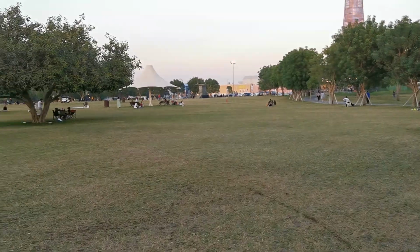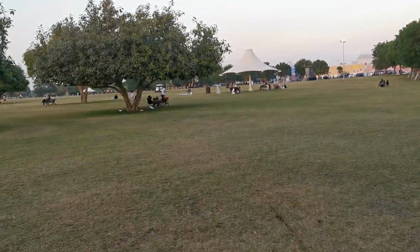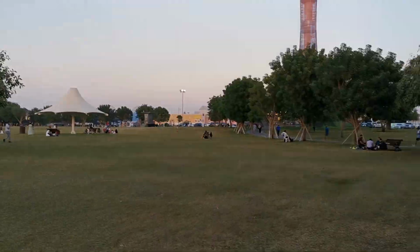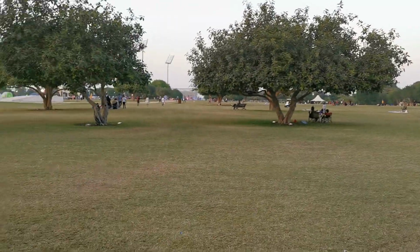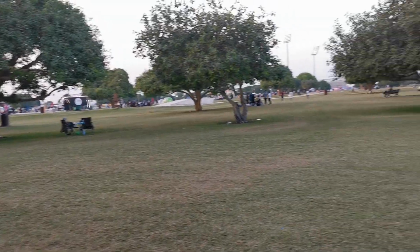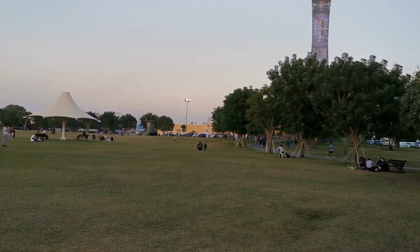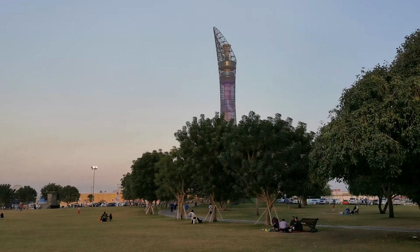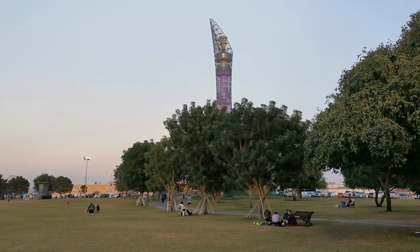So I hope you enjoyed this short video of Aspire Park Doha. Make sure when you visit you make a day of it here and enjoy the facilities. And I bow out with a picture of the Doha Torch Hotel poking out from the top of the trees.